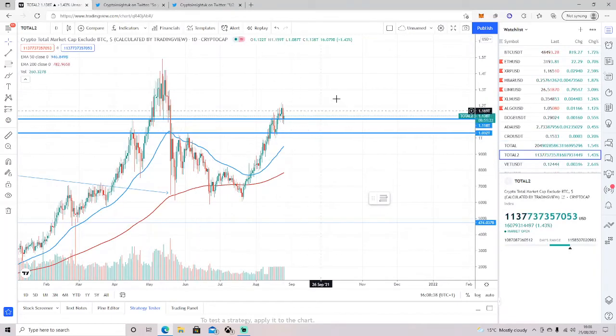Let's have a look at the altcoin market cap. Again, the same thing. What I said was I wanted to test this level here, this previous high, use that as support, hopefully get this candle close above that, which it looks like we're going to do today, and then start to head on out of this area. So what's happened so far has just been a healthy correction.